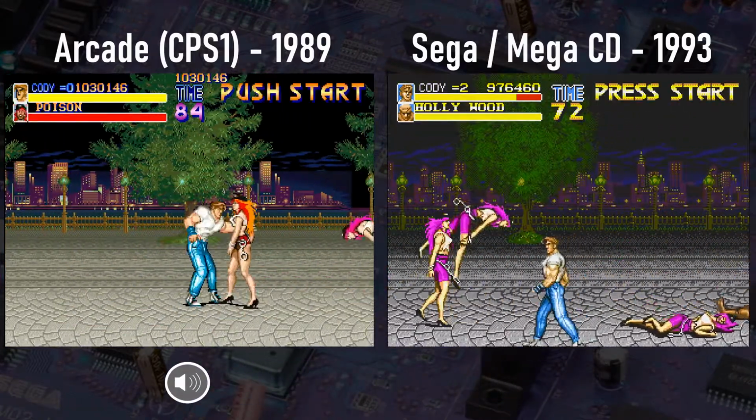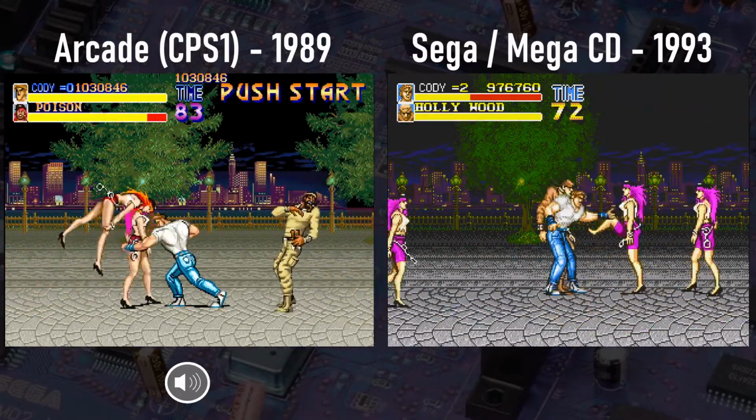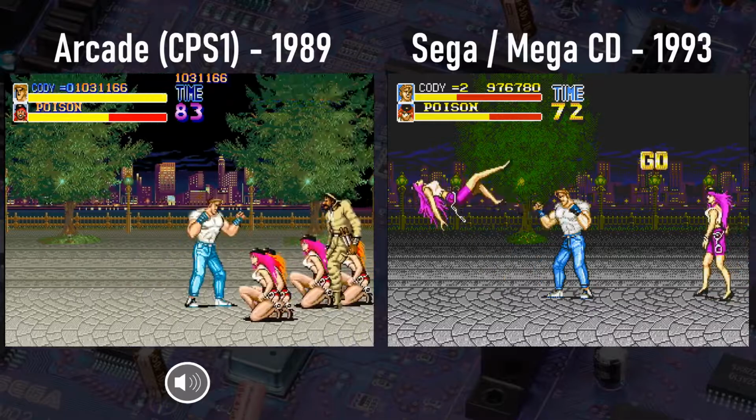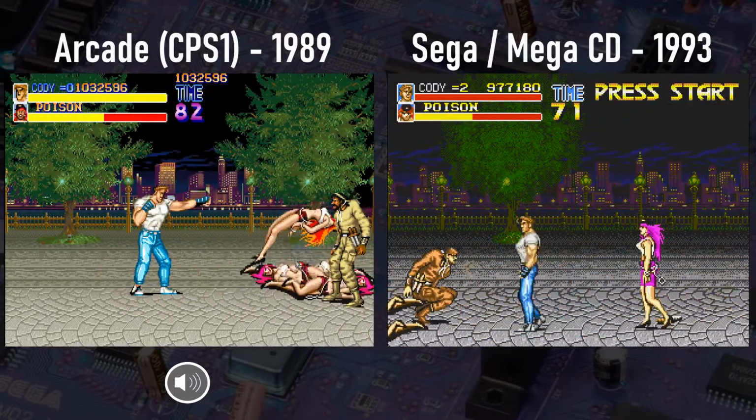You know, I've gotta say that while the outfits for Poison and Roxy look pretty dumb on the Sega CD port, I think I actually like their colors better on Sega CD than I do in the arcade version. Sort of fits the punk rock aesthetic better.